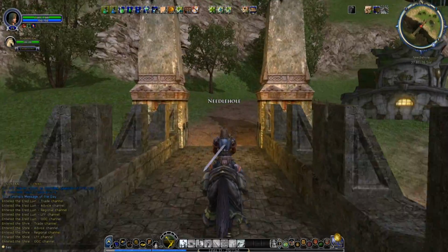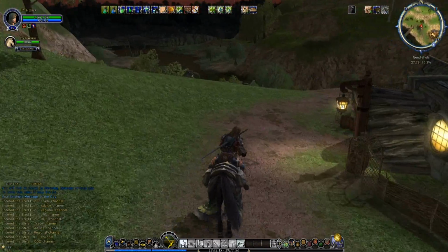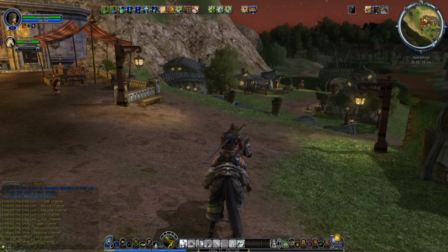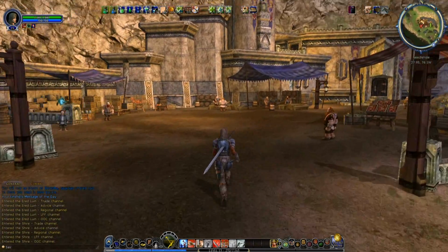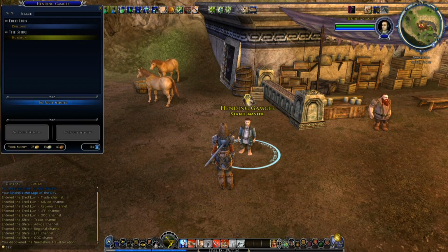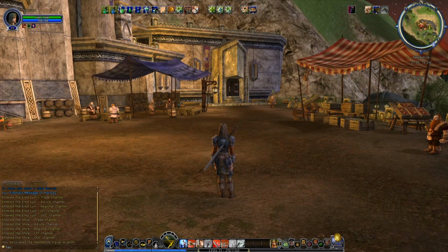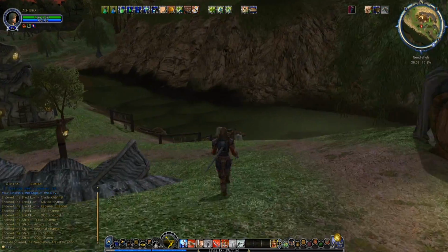Now we're in Needlehole. Hello, little hobbit. And this is the hobbit village of Needlehole. So we'll go ahead and dismount, and there is a stable master here, so we want to go ahead and check in. And there are some quests here that we can pick up, so let's run down into the village.